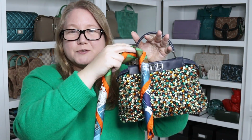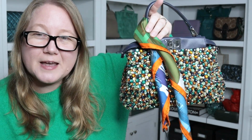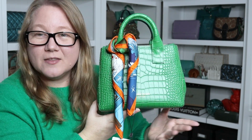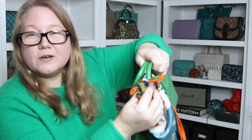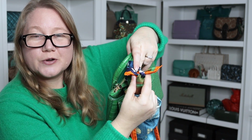I could also, noticing with it wrapped like this, it goes really well with the colors of my sequins on my Fendi Peekaboo here. So I could tie it around the handle of my Peekaboo like that. Similarly, I could tie it on the handle of another bag like this Teddy Blake Bella in the green color. Love this bag. People always ask about it, so I'll link it below. I could also just fold it in a triangle and tie it just a little bit on the ends where a tiny bit of those two corners are sticking out like I did around my neck earlier, and then just let it hang from the bag like that.